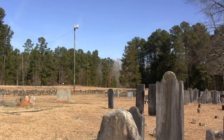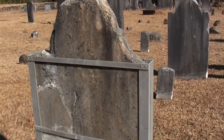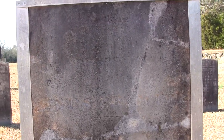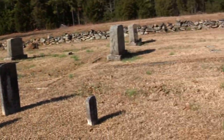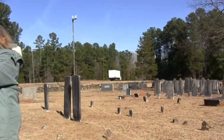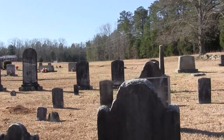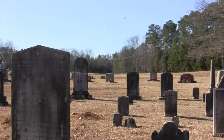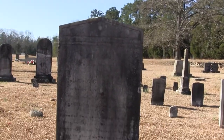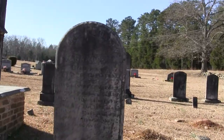Someone tried to repair this one, but you can't make it out again. Wow, these things are so weathered. And we're walking in apparently from the back, but everything is facing this way. Imagine if it wasn't, though. Yeah. It's amazing.